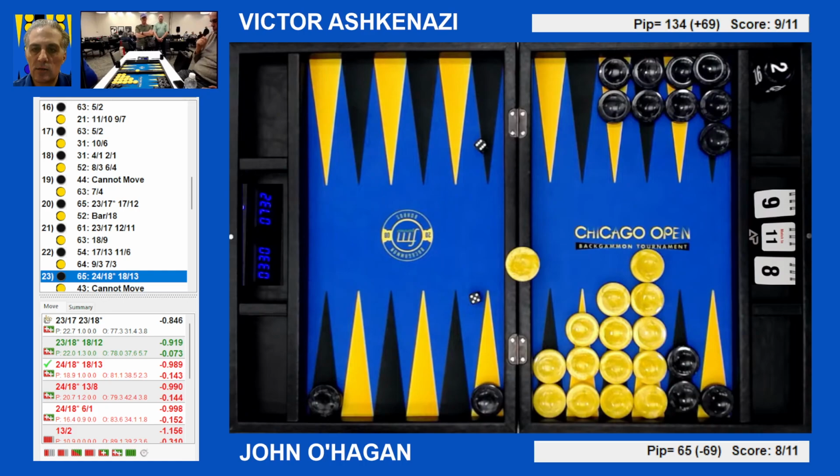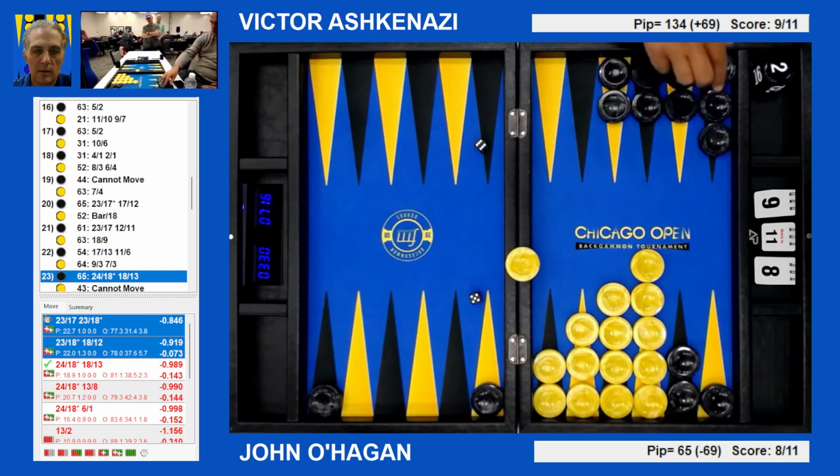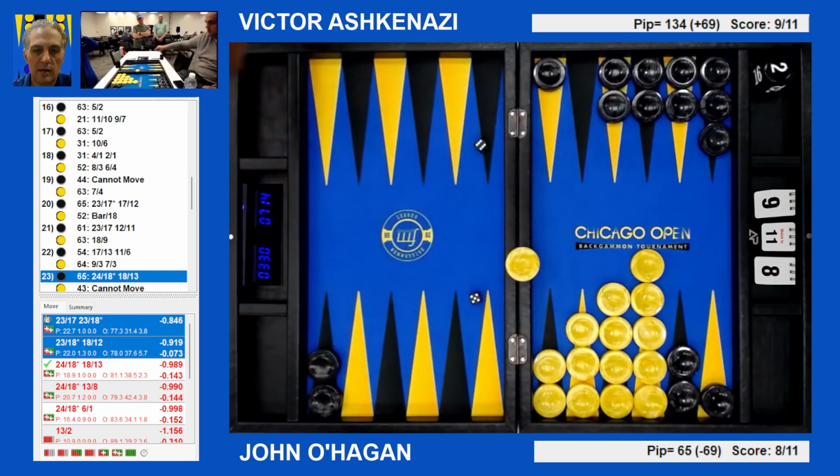These are the kinds of things you want to go back and look at on XG, and not just look at this, but also do the dice distribution. Let me see if I could do that on here. It's not going to show it here. Maybe I'll do a position analysis in another video to look at that.